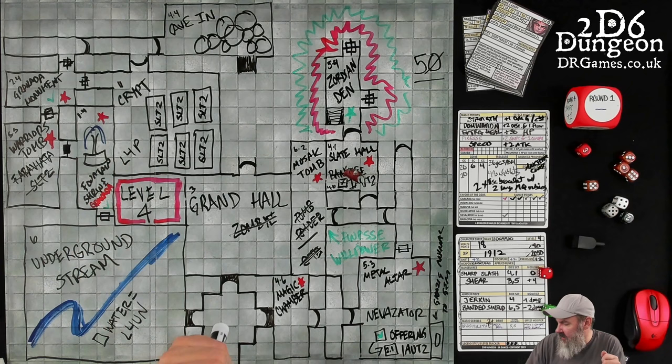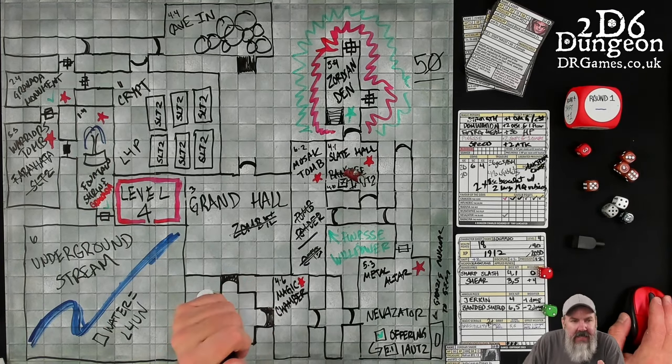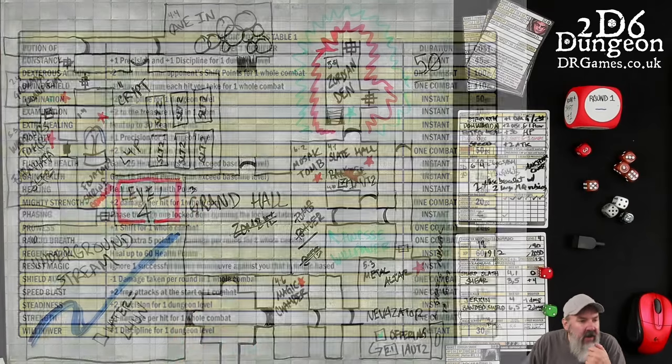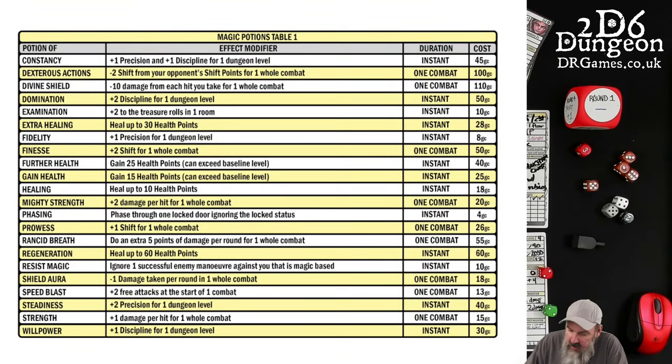I gotta look at these again, right? I gotta figure out what these potions are. These are instant. They have to be used, like, in combat, I think. I think the ones that say instant. So let me see. Oh, this is weird. Here I am trying to, like, talk myself into not dying. Let me look at this now. So speed, 2 free attacks at the start of one combat, it says, right? So this doesn't say when I can, maybe I have to drink it in combat. Let me see here. Finesse, 2 shift for one combat.